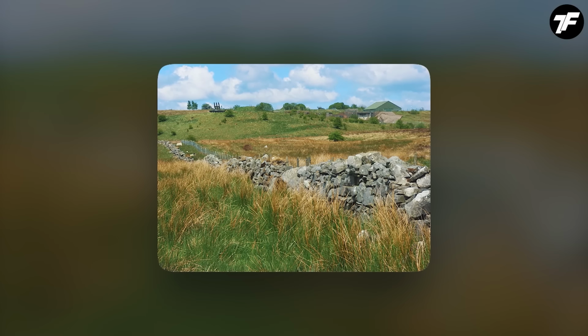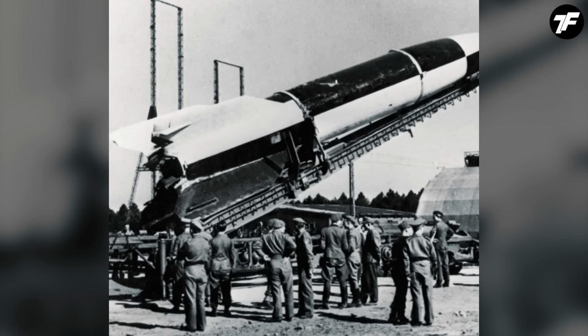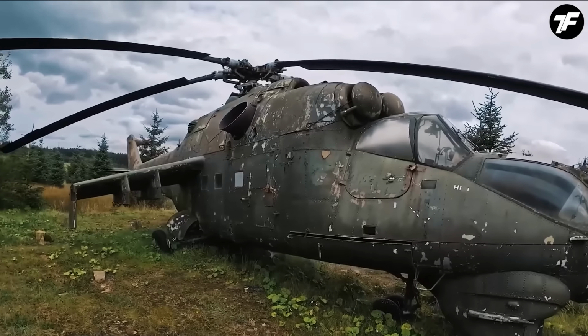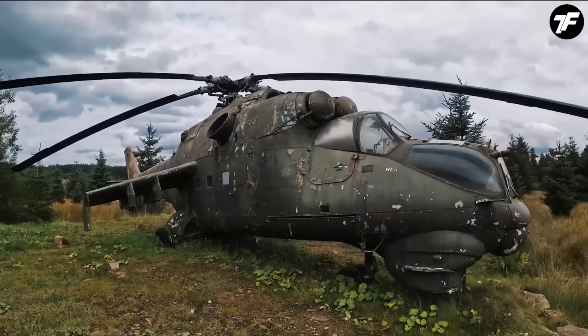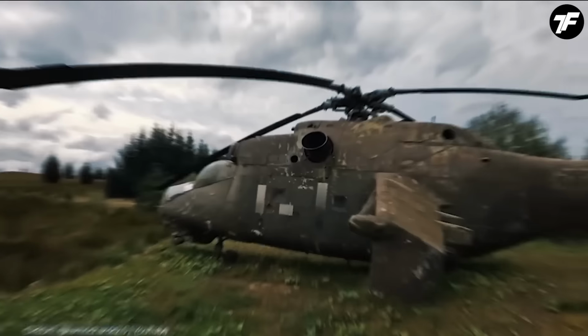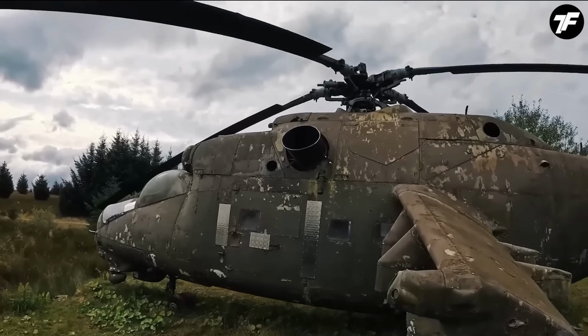It was found on the RAF Spadeadam base, which in the 1950s and 1960s was used for testing British missiles. The machine is so huge that its exhaust nozzles are as big as slides in a shopping mall, and yet the cockpit inside is unexpectedly cramped and tight.